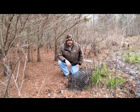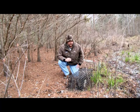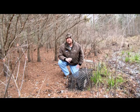Well, hey, folks, looks like we made a catch in the box trap this morning. Like I said before, this is just a great tool, especially for smaller landowners around their house or in the city that have nuisance animals they want to get rid of, because this is a very forgiving trap. You can catch any kind of non-target species in this trap, and you just release it.